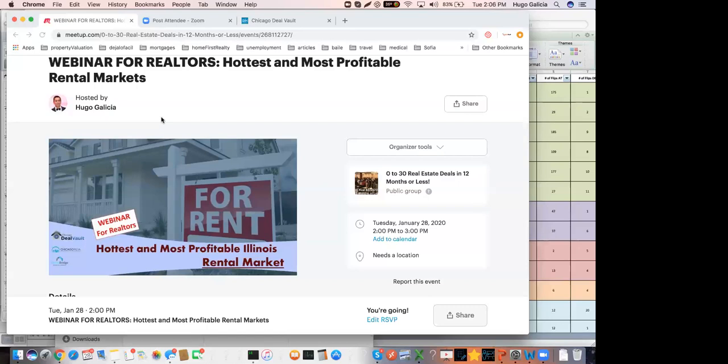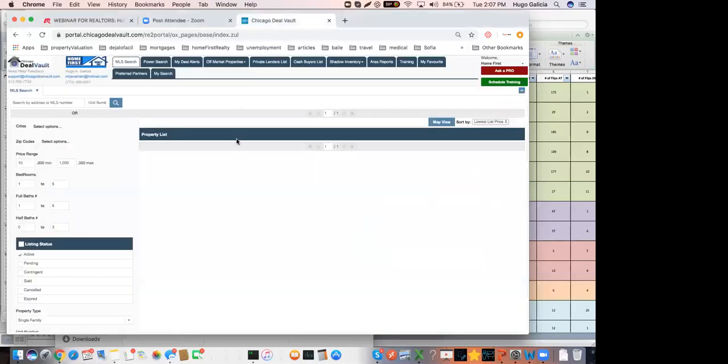So B areas are great areas where the property prices are still very reasonable, around 150,000, and the rents are still high, right? You can collect 1,900 per month in the B areas. Now we have the C areas. The C areas are a little bit more challenging. The crime might be a little bit higher, the schools might not be as good, but still, rents are strong and the property prices are still very reasonable, under 200,000. So we're going to go ahead and find the top rental markets in the B markets and C areas.